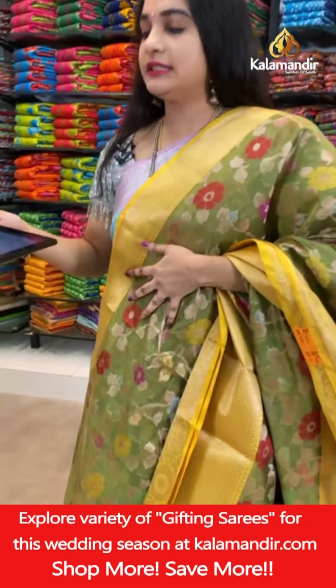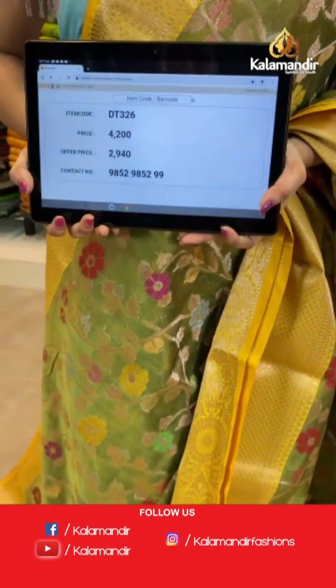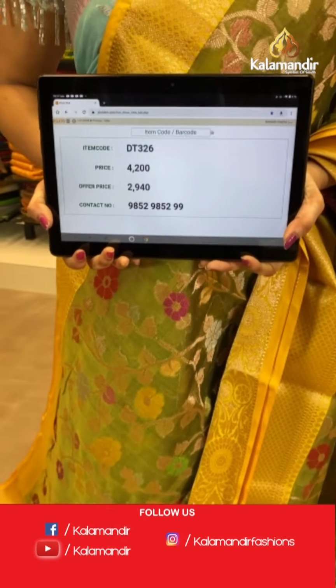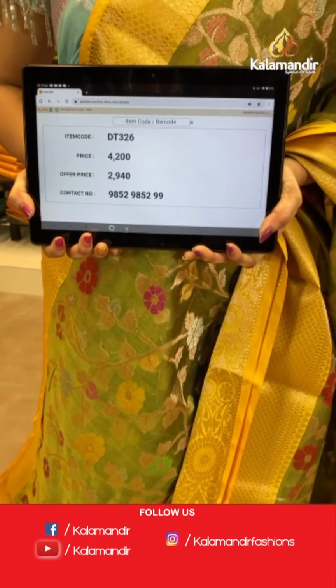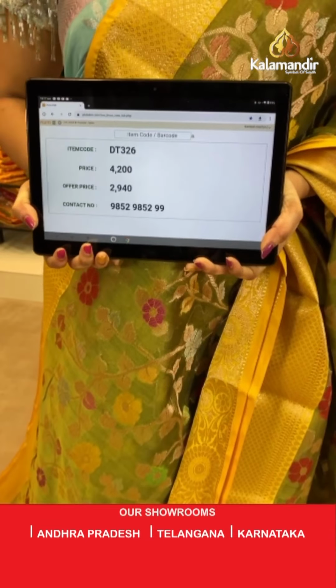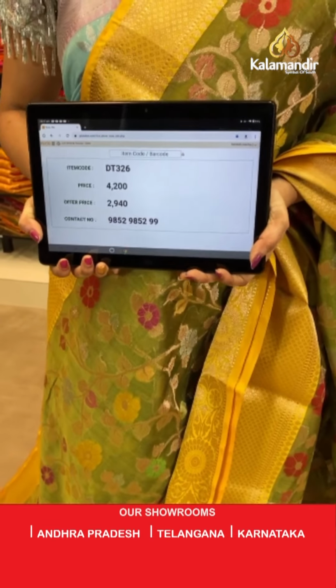Let me give you the pricing and the contact details of the saree. Saree code is DT326. Actual price is 4,200. Final price is 2,940 rupees only. And to place an order for this saree, take a screenshot and along with the code and ping us on our WhatsApp number.